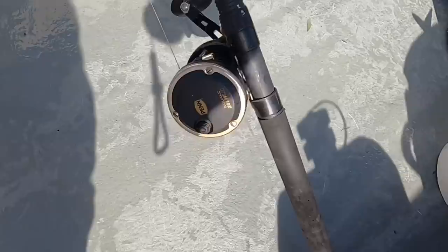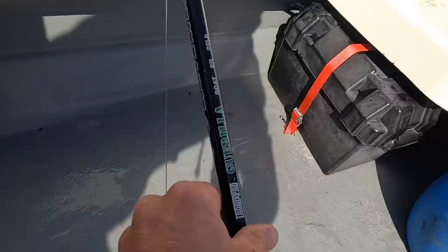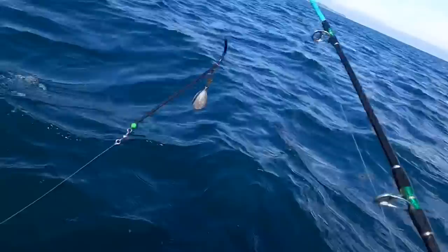First rod going down. We've got the Penn Squall 20s as usual, and the Tronic Pro Gorilla rods. They're an 8-foot rod, 20-pound class. Absolutely fantastic rod by Tronic Pro. And we're just using a 10-inch boom there. I've got an 8-ounce lead on that.